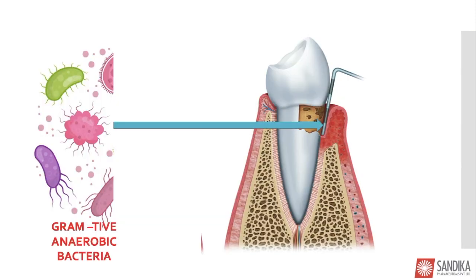Inflamed, irritated gums often bleed and cause pain. This is because they are infected with gram-negative anaerobic microbes, and what these patients need is a thorough cleaning of their pockets along with therapy targeting these very bacteria.